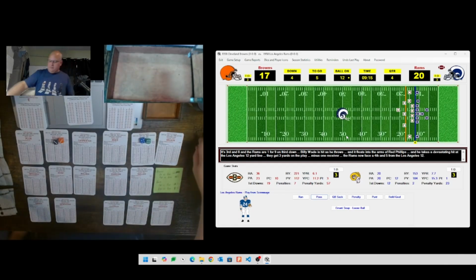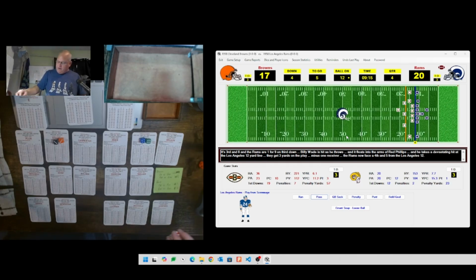Browns hold them 3 and out, but they got to quit turning the ball over. We're going to bring in Del Schaffner, our A wide receiver, to punt. 53 to 6. And I believe this is going to be one heck of a good punt.